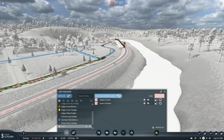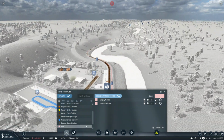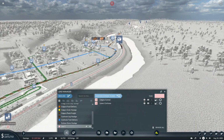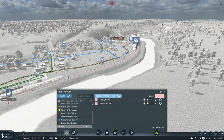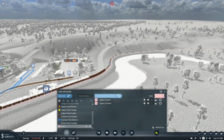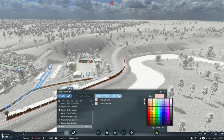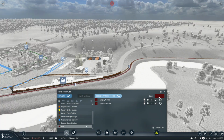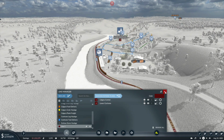Excellent. Absolutely excellent. It stays on this outside track, which is what I like. It doesn't flip back and follow that one, so it does bypass the sidings, which is exactly what I was hoping for. So let's color this line. Well, the CPR was deep mauve, a mauve red. So let's color it mauve, and let's call this the Bow Valley line.